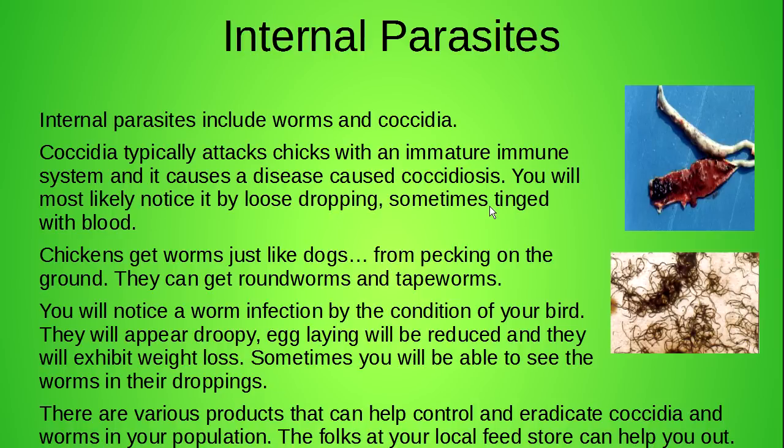Chickens also get worms just like dogs. They get them from pecking on the ground. They can get roundworms and tapeworms and several other types of worms. Over here you can see a picture of hairworms that the chicken had.